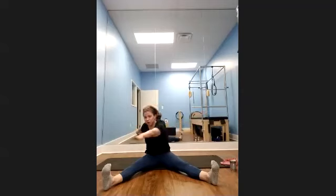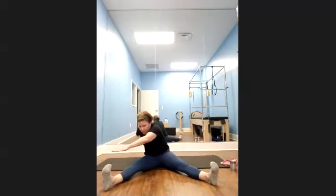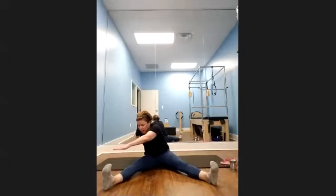Last one, flex lift for all my runners out there or walkers. That's for you. Okay, saw, and then we will do mermaid, and then we'll wrap it up for today. Arms out to a T. Let's reach over, flip that back palm up. Try to cut off that pinky toe in 4. Big flex in those heels in 3 and 2. Come up nice and tall. Other side.